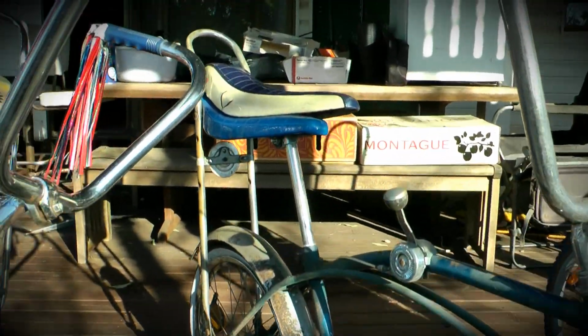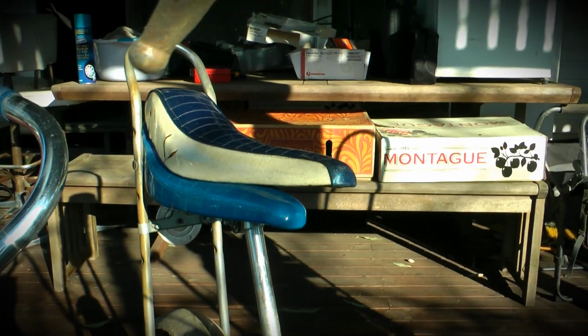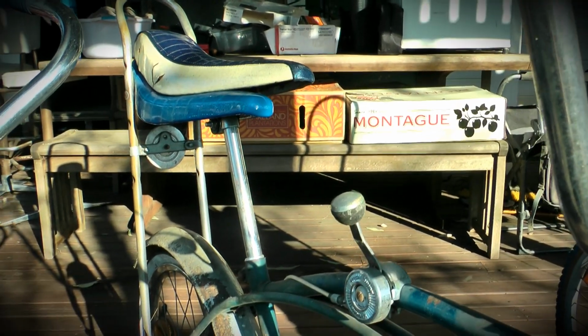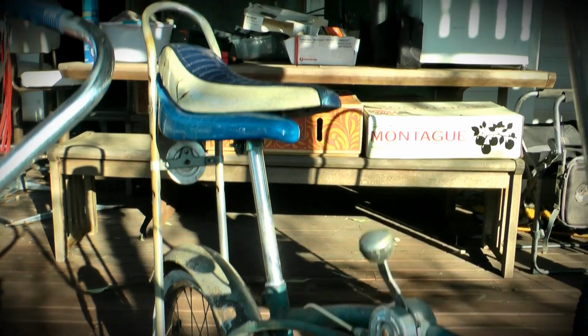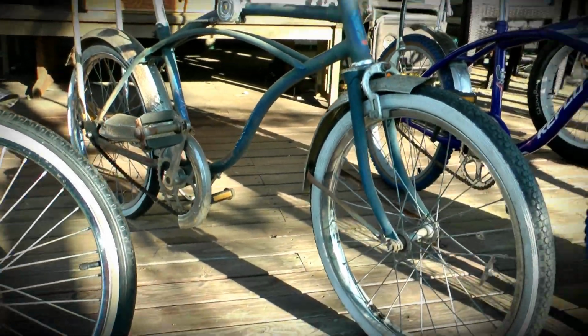You can tell that's an original 69 seat because it has the crosses across the seat itself. The new ones don't. That's one way of telling the difference between a new one and the originals. So, yeah, free speed Conqueror.